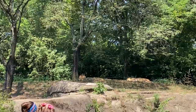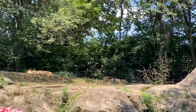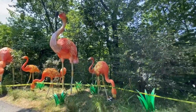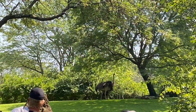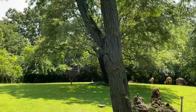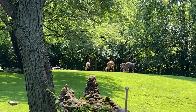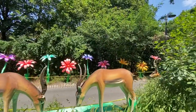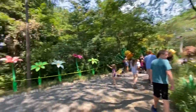So there's actually three lions right there, and then there's a fourth one over here. This whole row of flamingos. Some of them are getting strangled. In this zoo, they have a bunch of statues and stuff. Stuff is really pretty. There's some ostriches there. But look how pretty these flowers are.